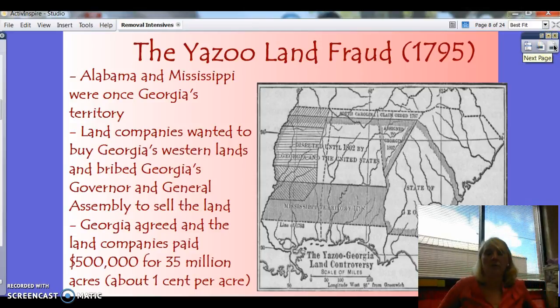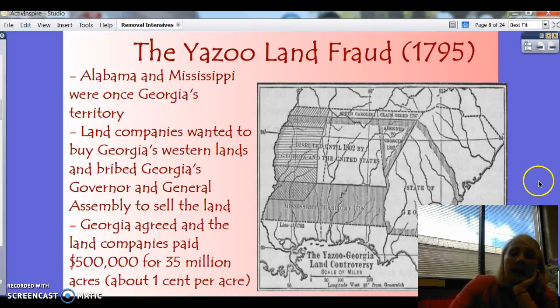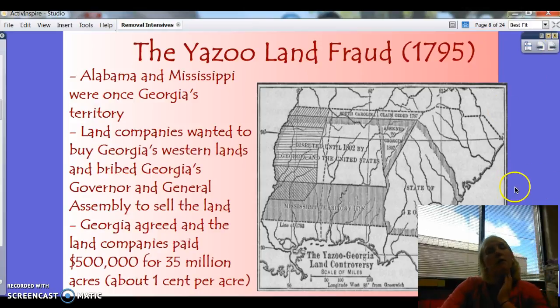1795 actually brought on a huge ordeal. There was a lot of land to the west of us where modern-day Mississippi and Alabama are today, and we weren't quite sure if it belonged to the United States or to Georgia, because in our original boundaries, we were supposed to go all the way out to the Mississippi River. But again, we weren't quite sure who it belonged to.